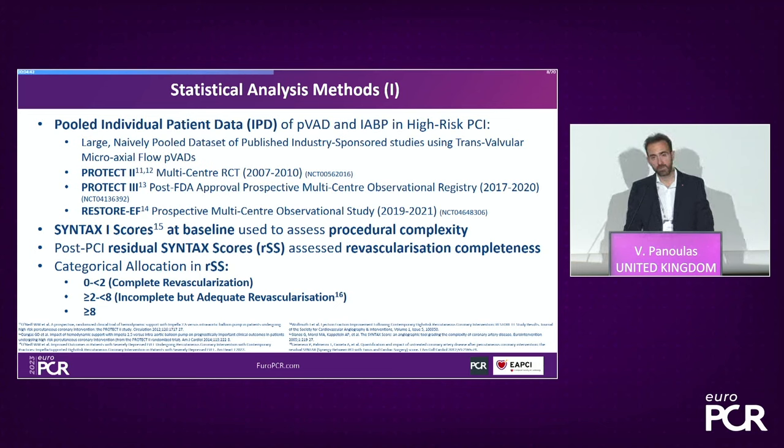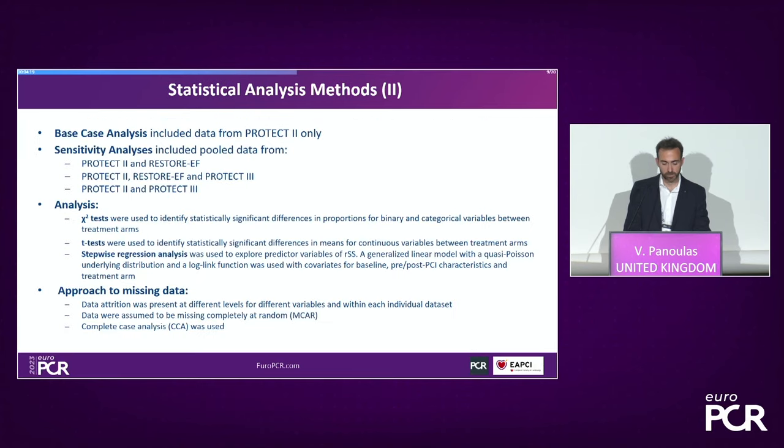I know there are different definitions. You will find different studies with different cutoffs, but this is a universally accepted one: if you have a residual SYNTAX score between 0 and under 2, you have complete revasc. Anything between 2 and 8 is incomplete but adequate. And anything above 8 is incomplete, and this is the group that normally associates with worse future outcomes in the majority of the trials.